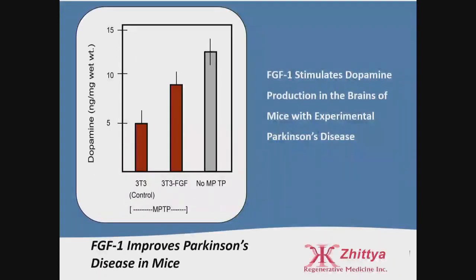Now, some animal work has been done in rats and in monkeys. I'll show you that briefly. You can give mice Parkinson's disease by injecting a toxin into their brain. They produce less dopamine after toxin. Here's normal dopamine production in the rat brain. FGF1 doesn't get it back to normal, but it gets it about halfway back to normal. These rats are doing much better in their motor skill activity.